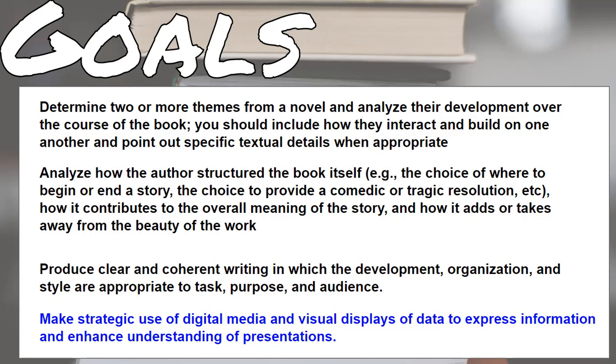And then the audience is myself, is potentially other students. Because one thing that I want to make clear here is even though this says produce clear and coherent writing, you're going to see that this could be interchanged with clear and coherent speech or videos, because you're going to have an option between those. So those are the 3 big goals.